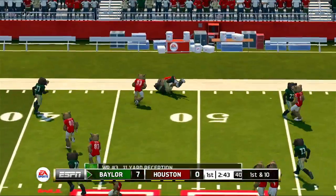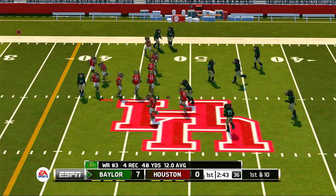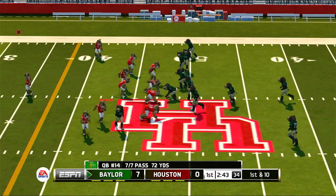Caught, and this is going to be a first down. He's tackled around the 48-yard line. That makes it 1st and 10.